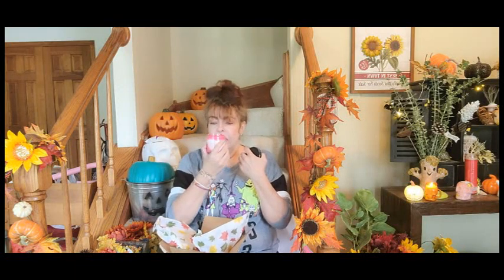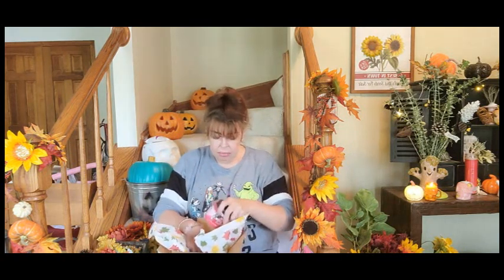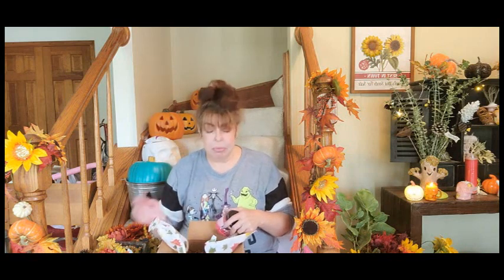You guys, look at this. This is really high end. First of all, look at the label. Very well designed. Oh my gosh, it smells so good. I can just tell. I can tell that you're only going to need a tiny bit because this is so concentrated. Oh my gosh, that's awesome. I'm thrilled with my purchase.